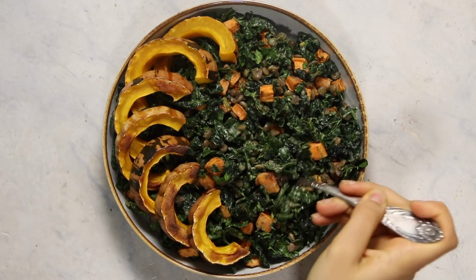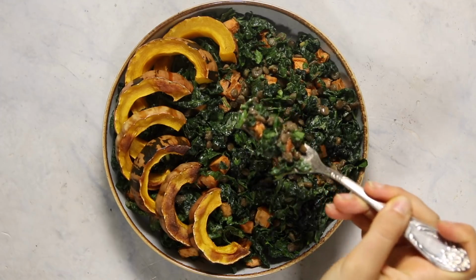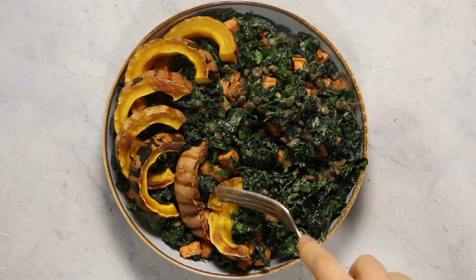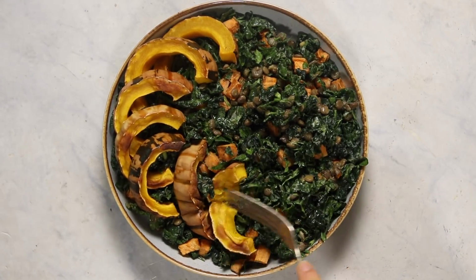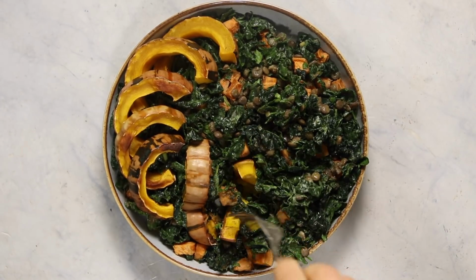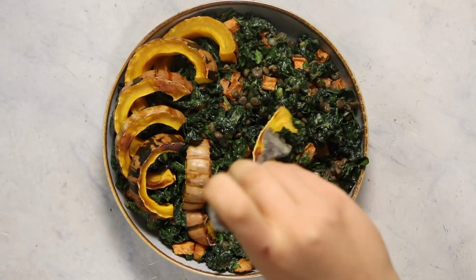Honestly, my dinner is pretty similar to this every night. I just like to roast up some veggies in the fall and have it with a salad with some sort of nice creamy dressing, and then get some beans or tofu or other plant-based protein in there to make it a well-balanced meal. Got some complex carbs, some healthy fats, some protein, you know, all the good stuff.